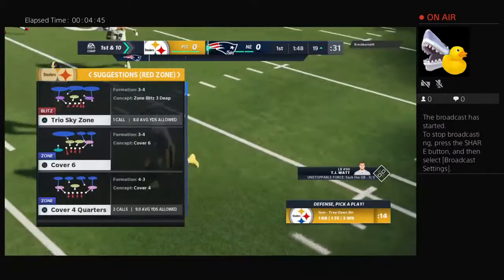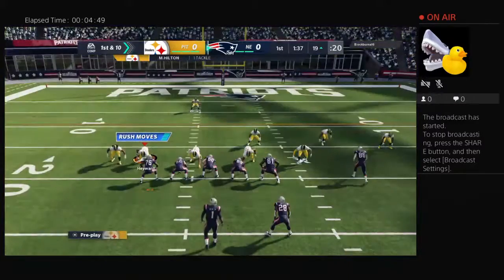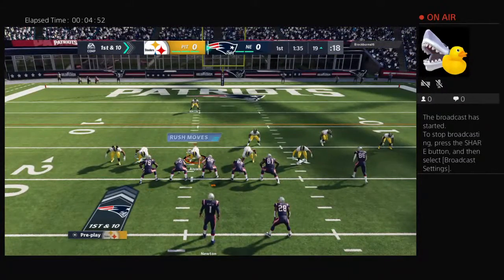That's the reason we back for. Circle round twice for the encore. You know. So here's a 1st and 10 now, down inside the 20.